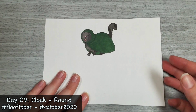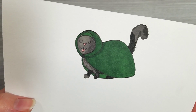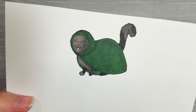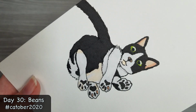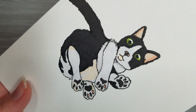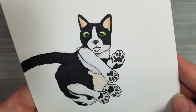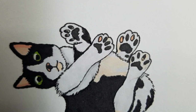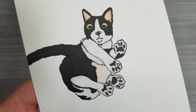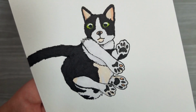I really like how this cloak-wearing cat turned out. I especially like how his tongue is sticking out. And the greenness of the cloak. This one I am extremely happy with because I have never attempted a crazy pose like this before with a cat, and I like it. I mean, it's not perfect, but I really like how the paws turned out, and the face looks hilarious, which is kind of the expression that the cat had, and I just, yay, improvement, so excited.